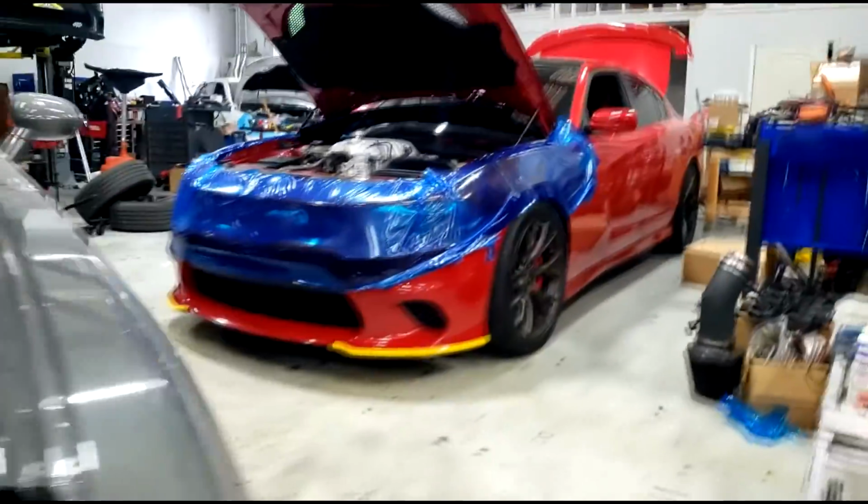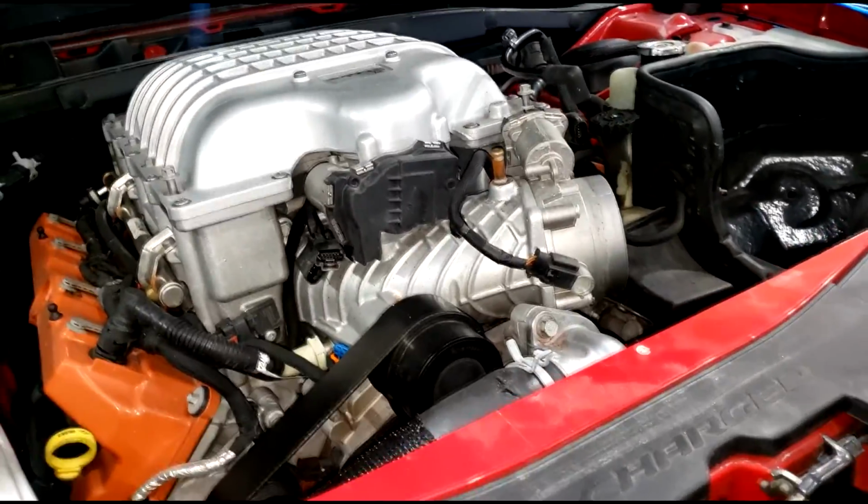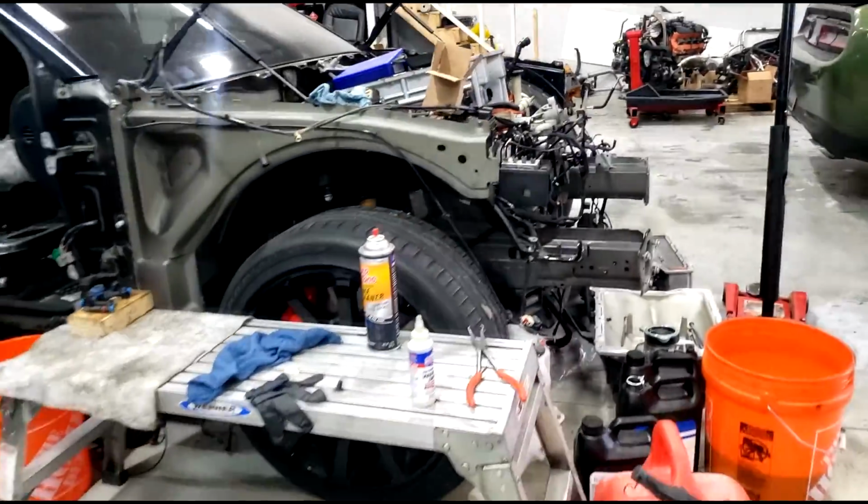I don't know. Yeah, I want to say this is a Hellcat. Wow. Where does it end, guys? How fast do you really want to go? They said it never ends.